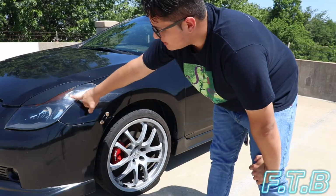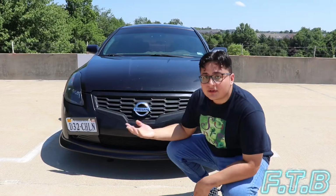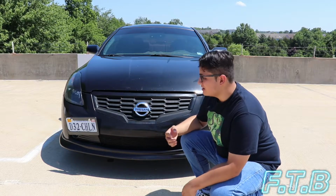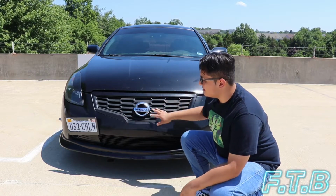Pretty much I have the headlights. I bought new headlights, painted the red calipers, and then I also have new side skirts on the side. For the front of the car, all I have done is pretty much put a heater grill, the front lip that I mentioned earlier. I repainted the grill because this right here was silver, so I made it entirely black.